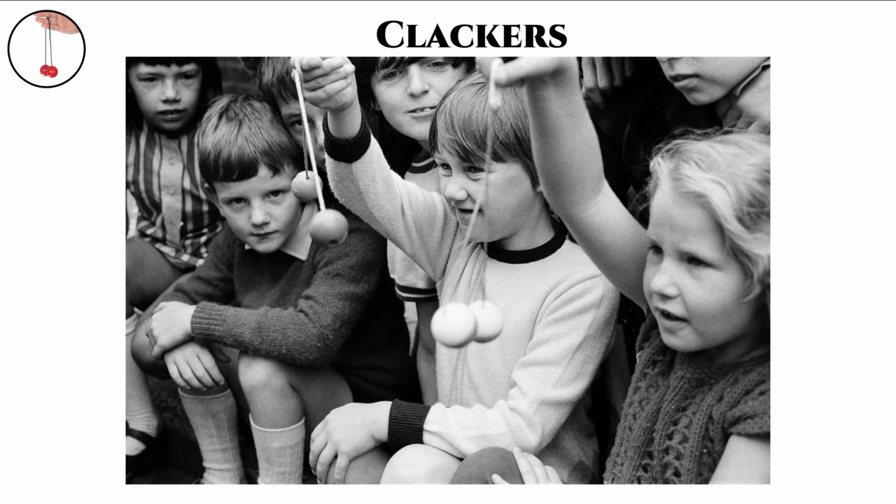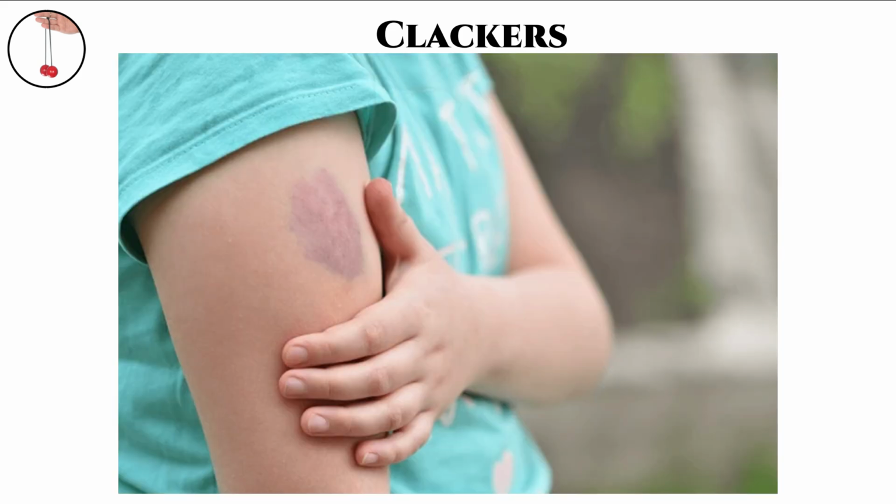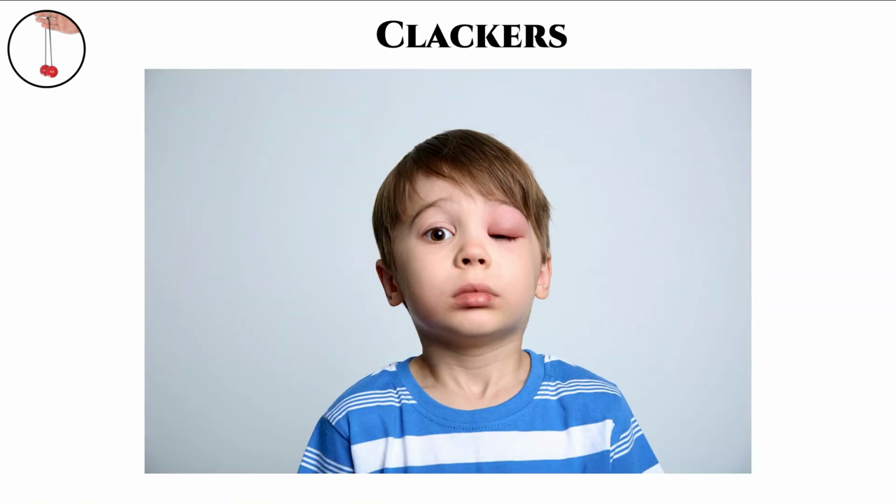The concern about clackers grew when some reports came out that those colorful acrylic balls weren't built to withstand the constant impact. Repeated clacking caused the material to weaken and, in some cases, shatter, so kids got hurt by broken pieces. Some children got bruises or eye injuries, and others had deep cuts. The U.S.